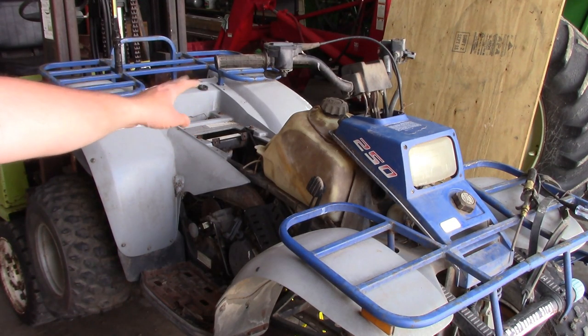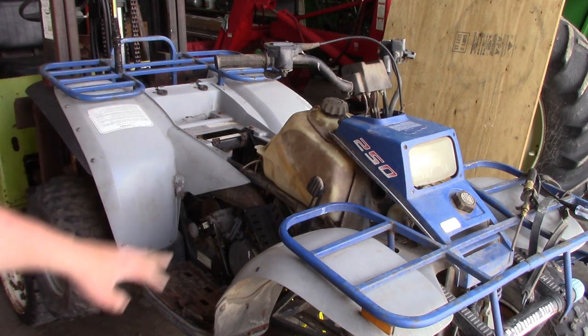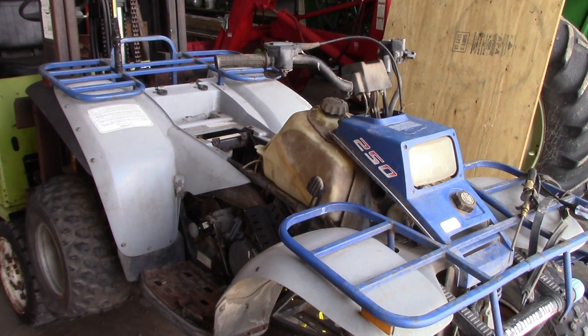Well, the tank's installed, the carb's installed. I filled up the tank with some mixed gas. I don't see any reason why this thing won't run. Let's give it a shot.